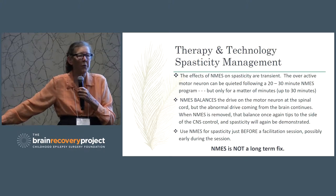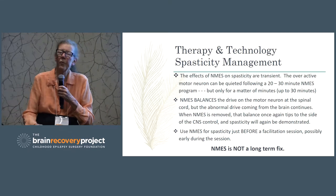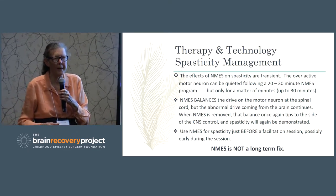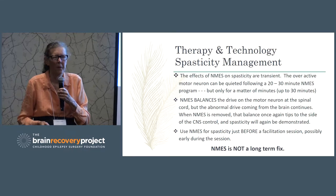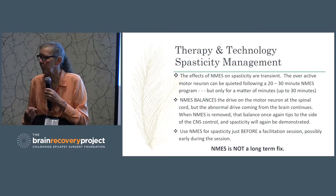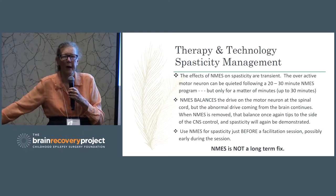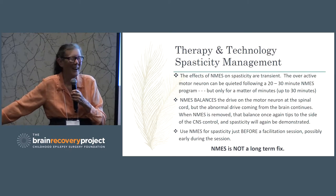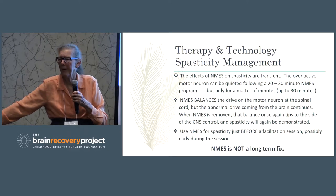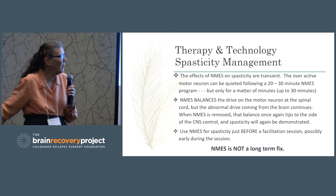What you're doing is physically changing the excitability of the motor neuron pool of the muscle that's spastic, and you're inhibiting it at the level of the spinal cord. So we have a neurologic rationale of why it works and why it works only temporarily. Okay, so we can kind of understand that. That helps us identify when we want to have an effect for spasticity management. So it's not a long-term fix.